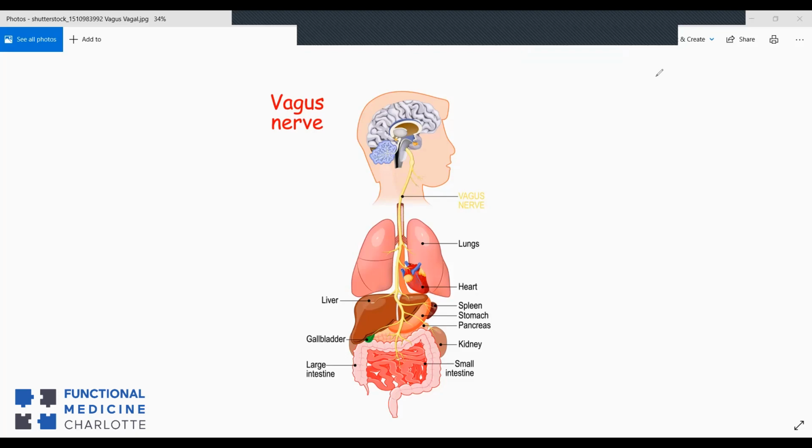Today we're going to discuss the vagus nerve and its impact on the GI tract and then the resultant gut-brain axis impact of the vagus nerve. And we're also going to talk about one therapy to stimulate the vagus nerve called Transcutaneous Vagal Nerve Stimulation.